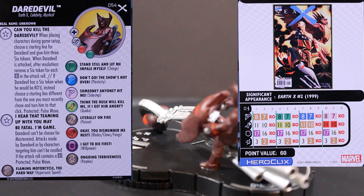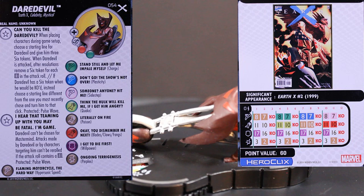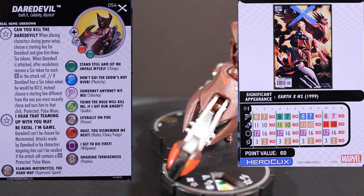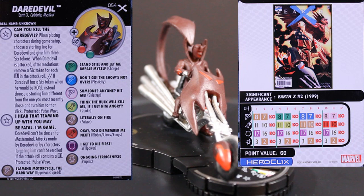He's 60 points, has a few different starting lines. Important thing to note, really, is just that all the values are the same. It just changes what the powers are. So the starting value for all of them is an 8 movement, 11 attack, 17 defense, and 3 damage. They all have willpower on that first click, and they all have perplex on the second click on the damage slot.